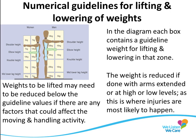If this task needs to be done with the arms extended, then the weight of the load should be lowered further, as any load will feel heavier and put more strain on the body, especially the back, as it's held away from the body. So if this needs to happen, the load should weigh no more than 3 kilograms for females and 5 kilograms for males.